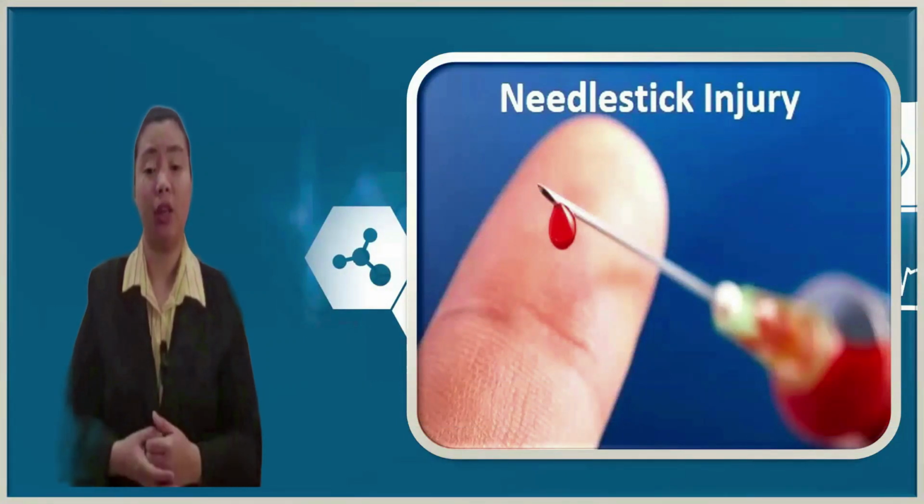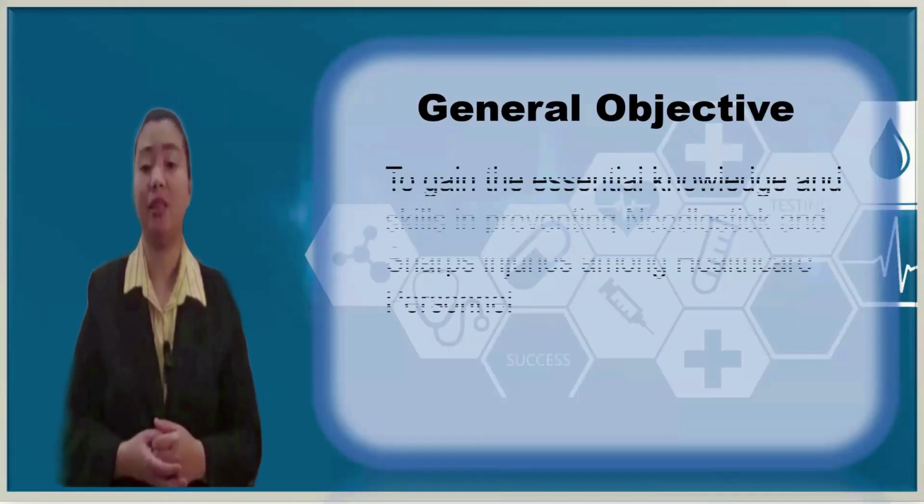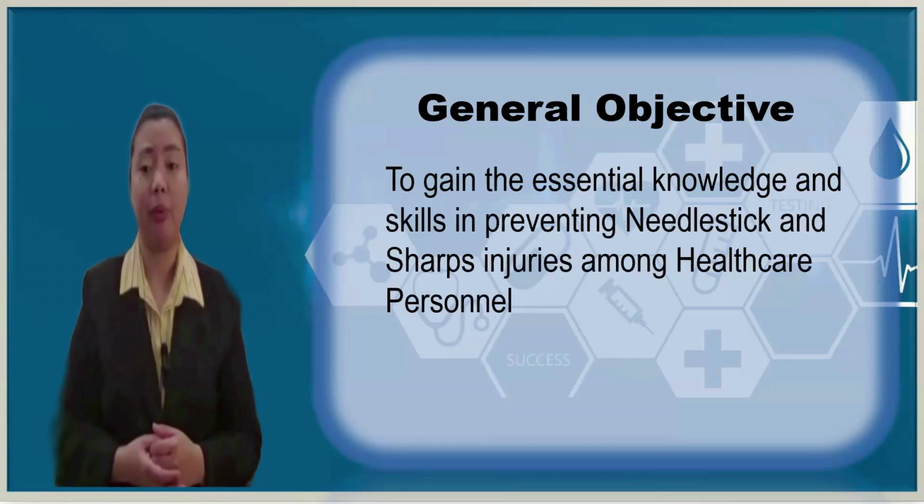Our general objective is to gain the essential knowledge and skills in preventing needle stick and sharp injuries among healthcare personnel.